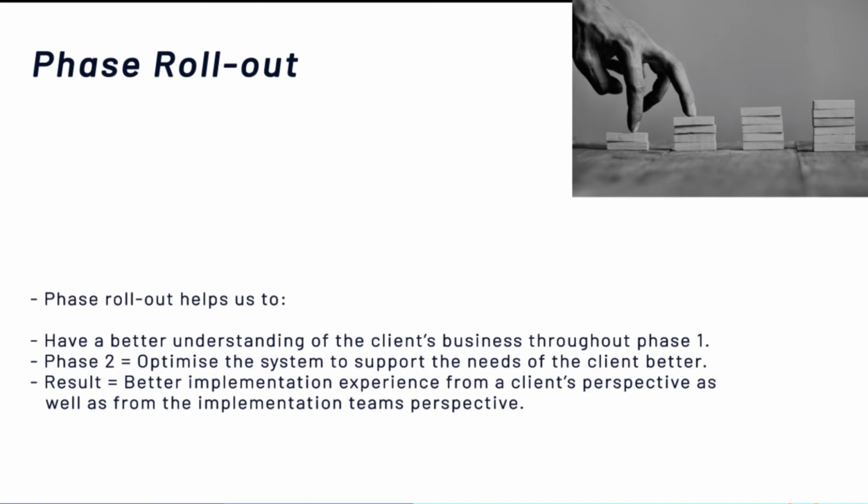And that helps us to have a better implementation experience from a client perspective and from the implementation team's perspective, because it's really difficult to plan for something that you don't 100% understand. It does happen that the client will explain to you how their business works to the best of their ability and to the best of their knowledge. But invariably, there are usually small little things that are overlooked because they are taken for granted, but sometimes have a massive impact on what you are building and putting together. So much so that we almost have to go back to the starting point and start fresh to redesign and develop the system for them.